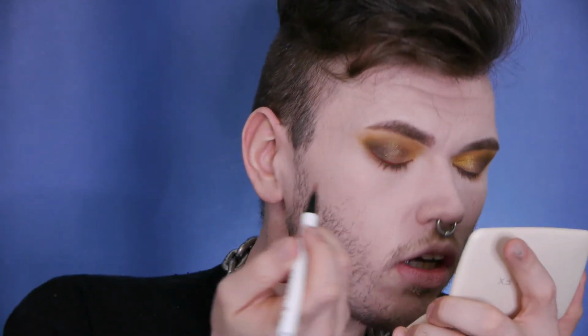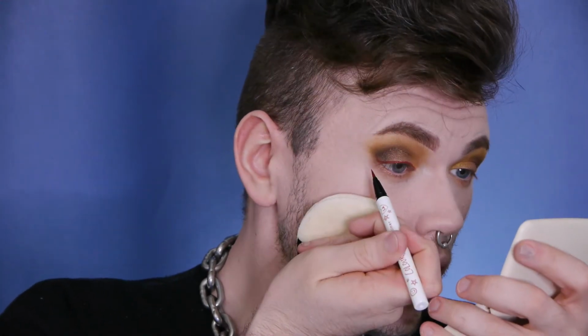Gonna try this liquid liner now. It might be a disaster. It might not. Who knows? Wow. Wow. Wow. Yeah, damn, that is, excuse me, look at my Laura Mercier powder puff. That is really a good pen liner, and for me to say that about a pen liner is quite shocking.